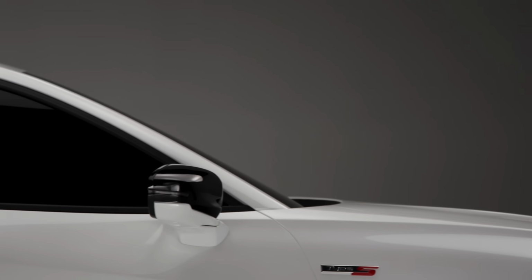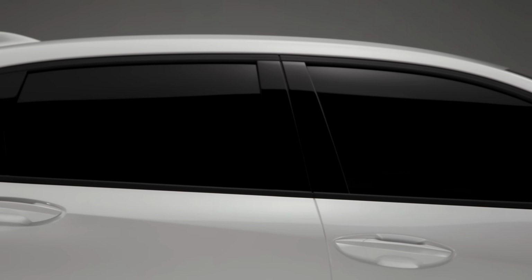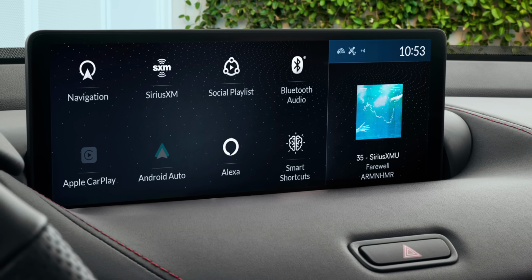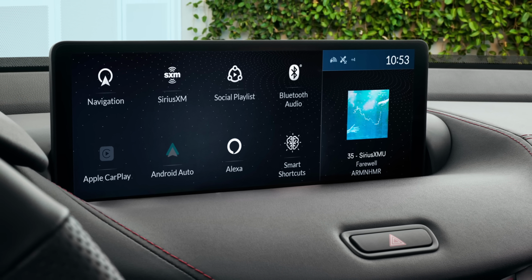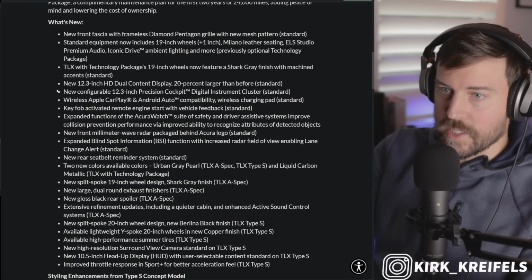It's amazing. All right, TLX with technology packages, 19-inch wheels now feature a shark gray finish with machine accents. You have a new 12.3-inch HD dual content display, which is 20% larger than the previous screen. Now, it is still tied to the TrueTouch interface. It is not touchscreen quite yet, like we see in the ZDX. The Integra, of course, doesn't have the TrueTouch interface either, being based so much on the Civic. But all right, let's keep moving.